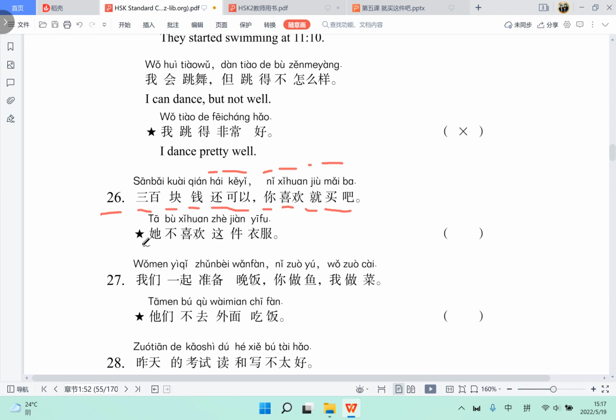The inference is 她不喜欢这件衣服, she doesn't like these clothes. That hasn't been mentioned, right? So we don't know, right?